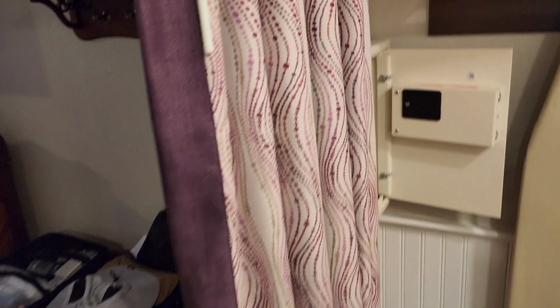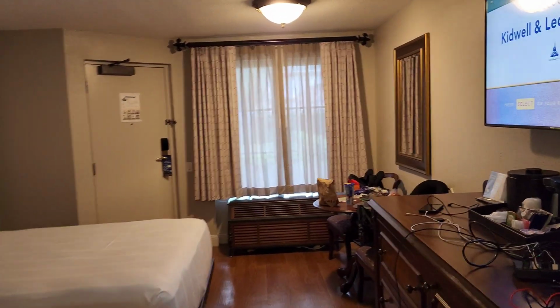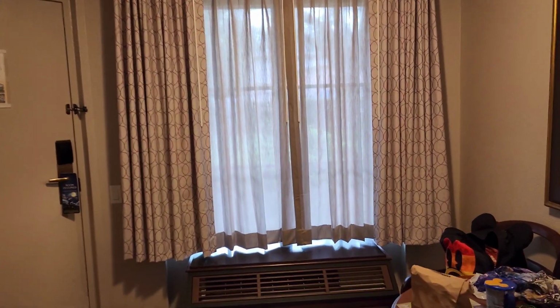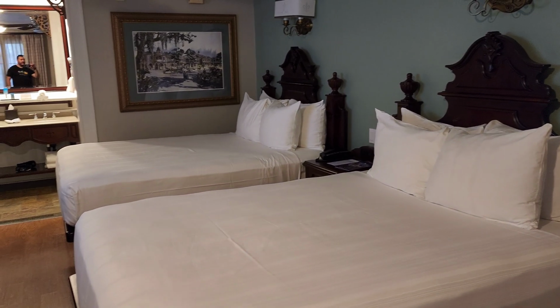But yeah, the only thing separating the 2 rooms is a curtain, as opposed to the Caribbean Beach, for example, where it's actually doors that close. And I'm pretty sure at the Pop Century and the All-Stars, there's a door that closes there too. I could be wrong about that. I have to look at my own videos about it. But yeah, this room will be perfectly adequate for what we need it for on this trip.